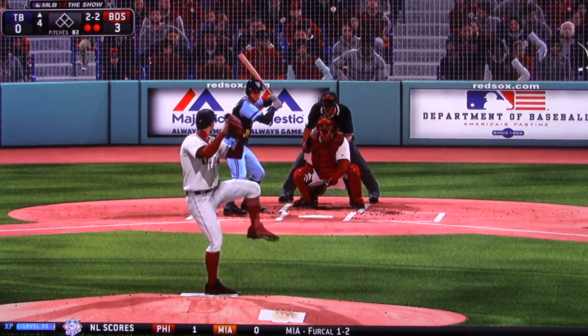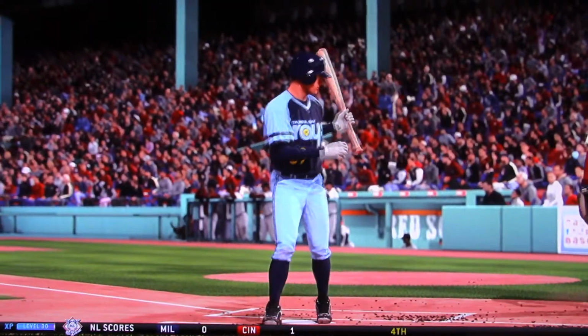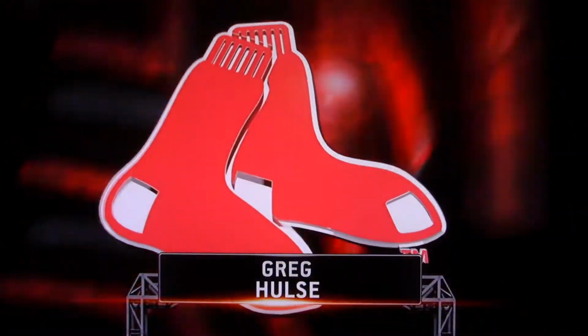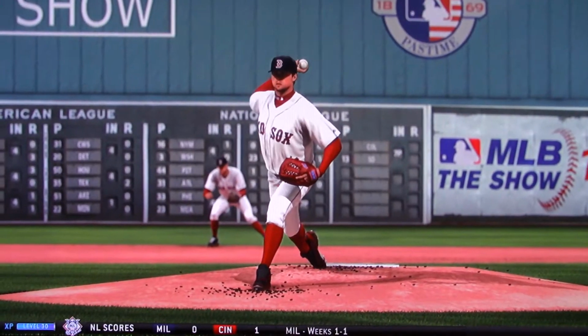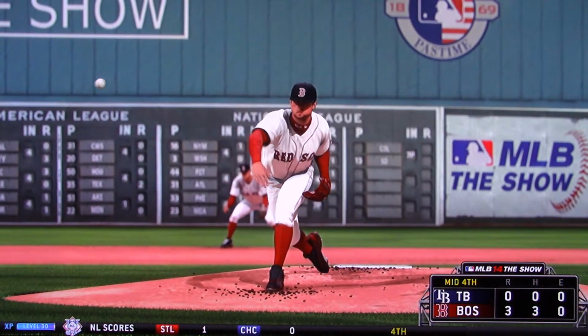And he got another one here. He strikes out the side. He set down 5 in a row via the punch-out, and the inning is over. Down in order go the Rays. They trail it here 3-0.